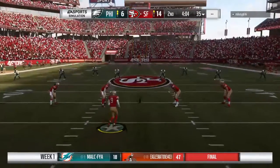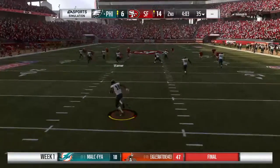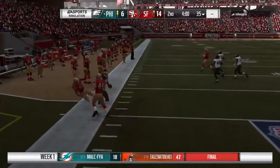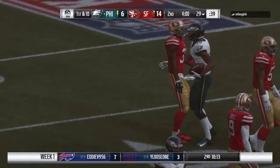Gold now out to kick it away. This fielded a few yards into the end zone. And he'll be out of bounds just shy of the 30, right about the 29. Philadelphia getting set to take the field.